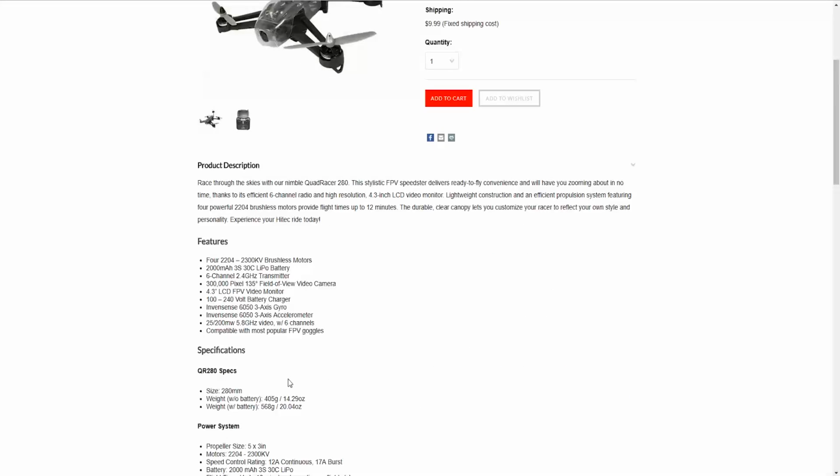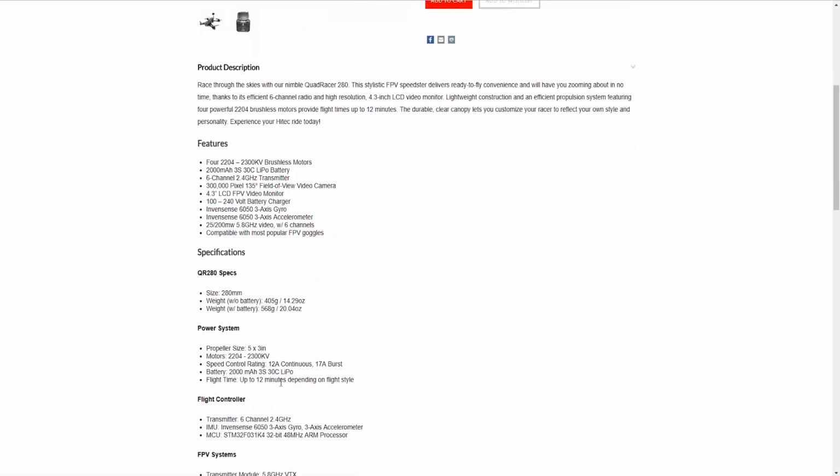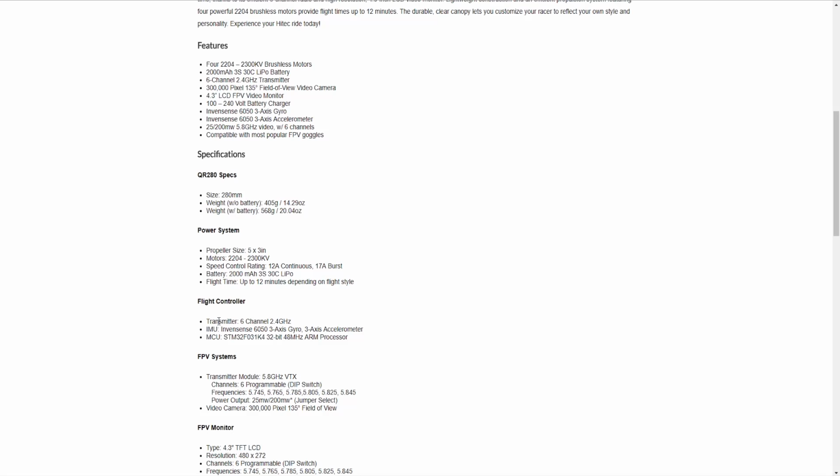So you can use your FPV goggles, or you could use the screen. Obviously 280 millimeters across, with a 570 gram flight weight. The propellers are not 6x3s, they're 5x3s, and you see that they have a smaller ESC, 12 amp, 16 amp burst, and this flies with a 2000 milliamp hour 3S, flight time up to 12 minutes. Transmitter power output 25 to 200, jumper select.